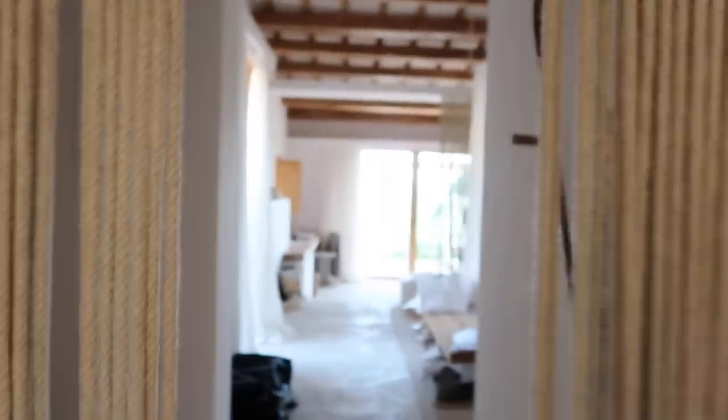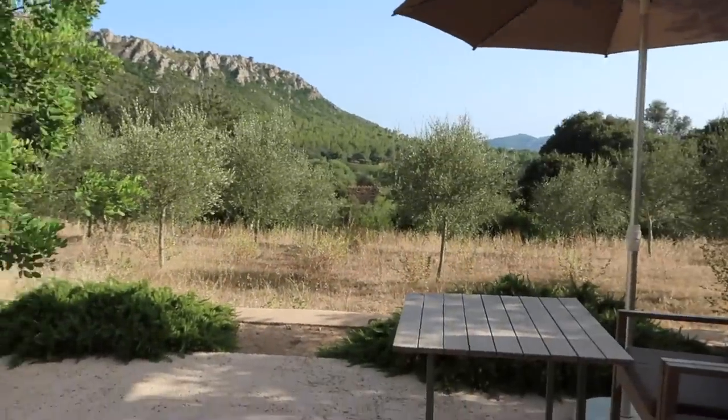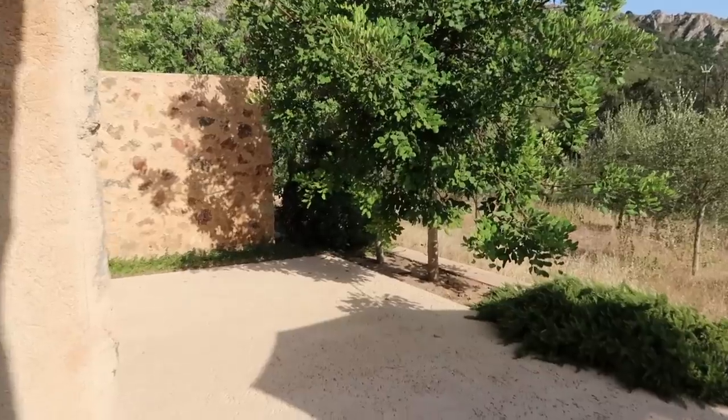We have obviously unpacked all our stuff now, so it looks a lot messier than the last time I showed you. The room is just absolutely gorgeous, and then we've got this lovely terrace area. It's very peaceful.